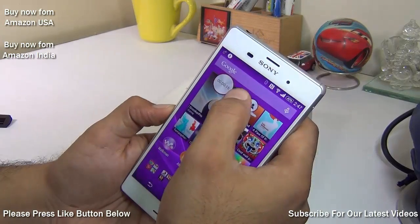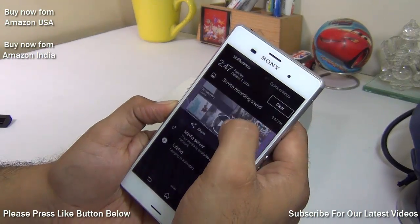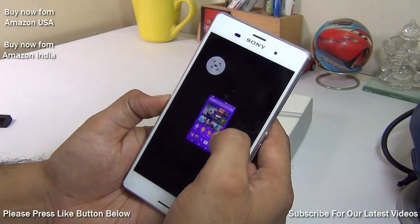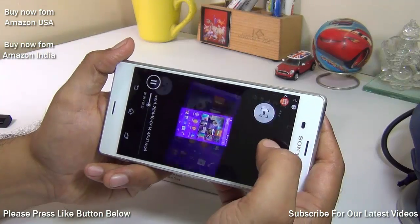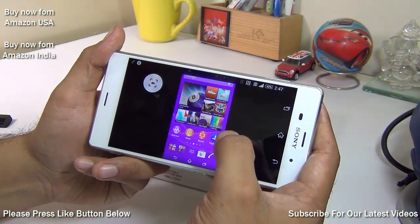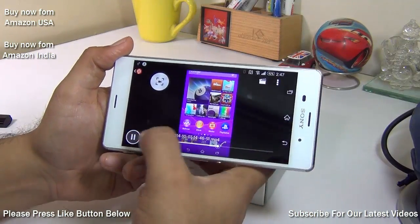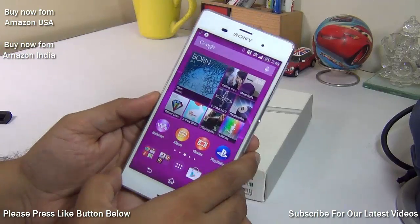So I can quickly stop this and show you the recording. So I can go back here. This is the screencast which I have recorded right in front of you. 1+1 from OnePlus, and this is right now recording whatever I'm doing here with my audio that I'm speaking here. So here you have it, my review of the Sony Xperia Z3.